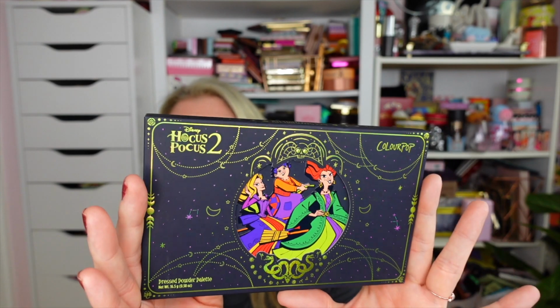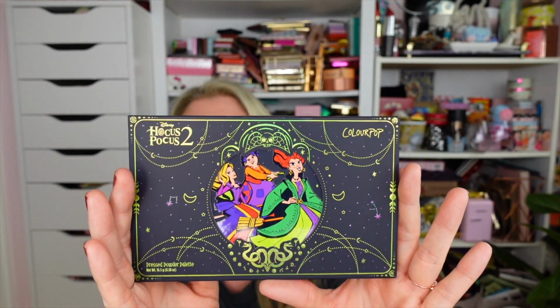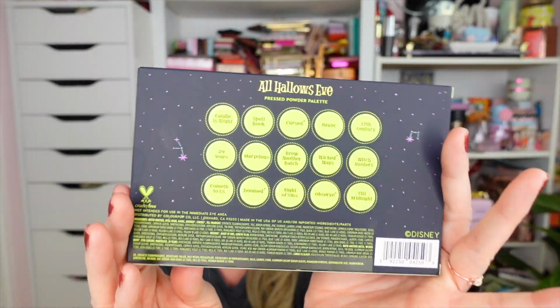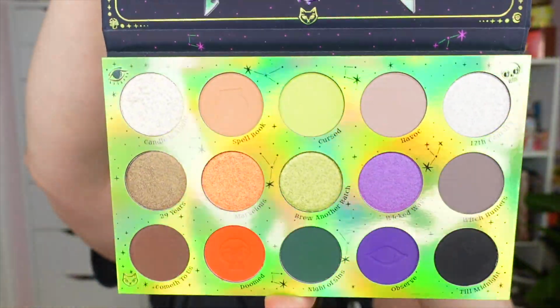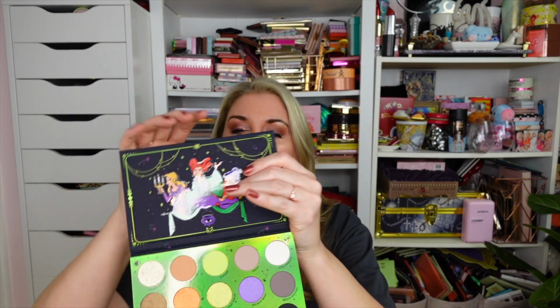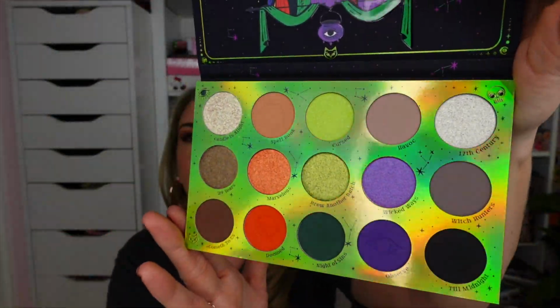So the star product in this collection is the All Hallows Eve Pressed Powder Palette. The detail is so gorgeous. Like I've mentioned with all of these collections, I am just blown away. We've got the names of all the shades here on the back. And of course, we've got the Sanderson sisters on the front. I think these colors are really pretty. There is the inner cover. The palette from the first collection is probably my favorite, but I really love the bright colors in this one. And I've got swatches up on my Instagram and TikTok as well.